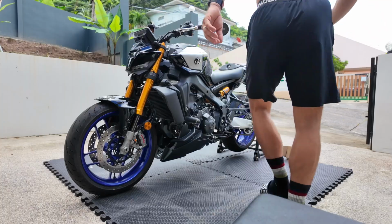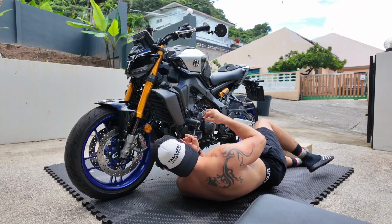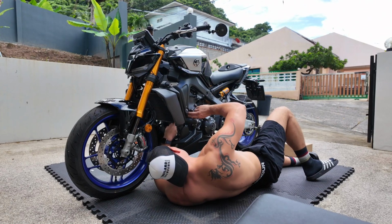And bingo. Now before I mount the first part of the exhaust in here, I need to make sure that these gaskets are in the right place. I'm not quite sure how tricky this is going to be, but I could imagine it is quite tricky to get them to stay. Just stay there, please.